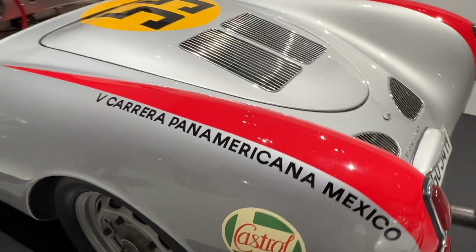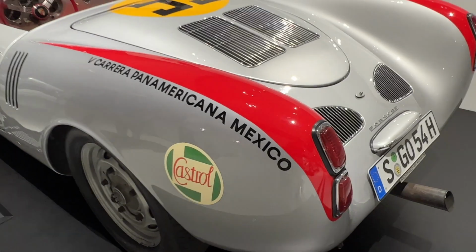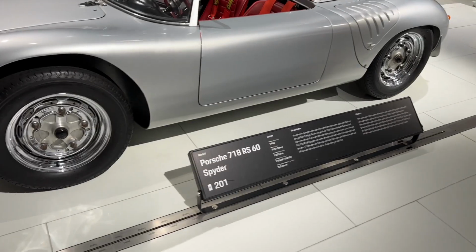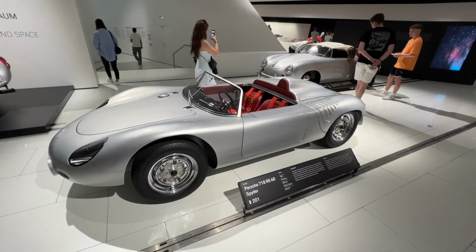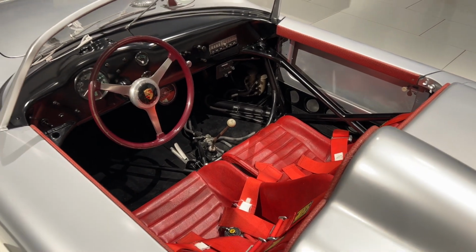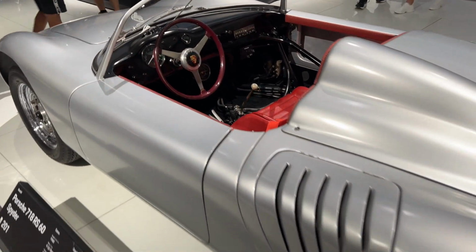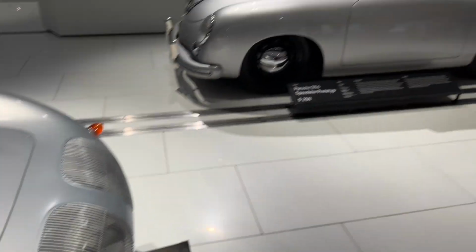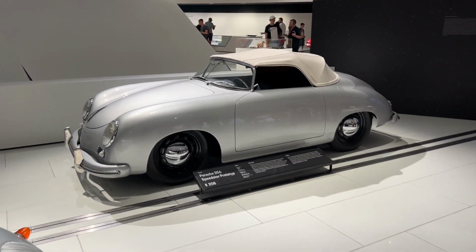These are all painted. Carrera Pan America, Mexico. Sick. This is probably where the 718 name came from. The old Spider. Look at that. Almost a full cage or a half cage in this car. Like a tube chassis kind of thing. Little grills. Vents. And that's a Speedster prototype.